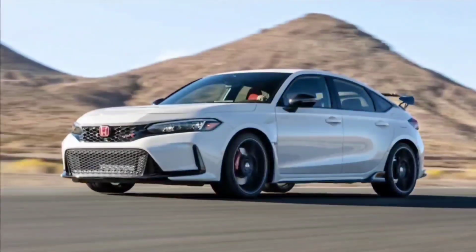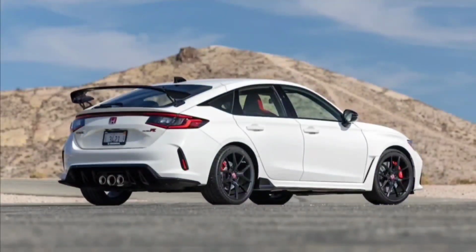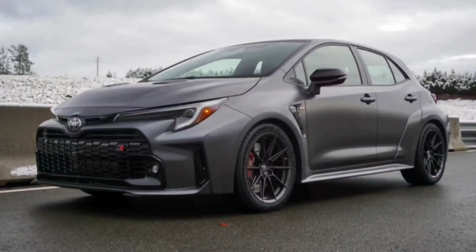The Honda Civic Type R's been our favorite hot hatch since 2016, when for the first time in 30 years of Honda's Type R sub-brand, it was sent to America. Could a Corolla go toe-to-toe with the House of R? Are you kidding? Nope. There's no joke here.